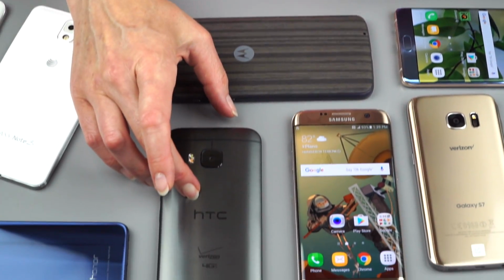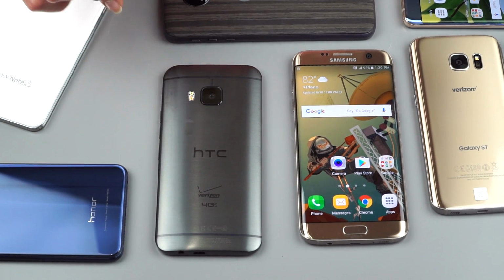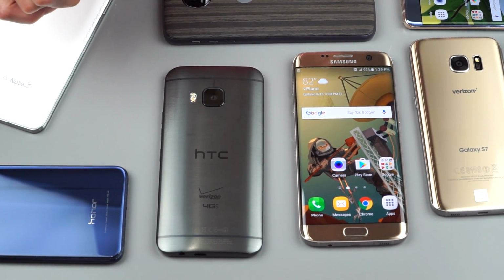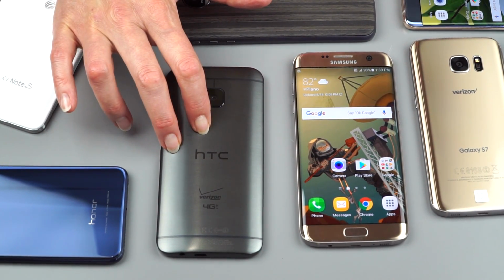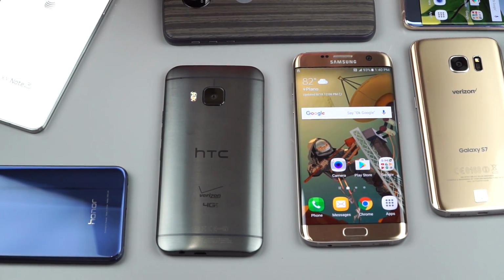Then there's the HTC 10. Poor HTC. They keep making nice phones, and people kind of seem to be ignoring them still. If you like a metal back better, this is nice. The Samsung, however, gives you a more vibrant display, arguably a better camera. The HTC 10 has a pretty darn good camera, too, so it's close.